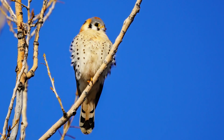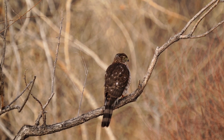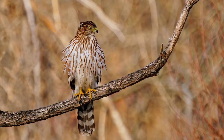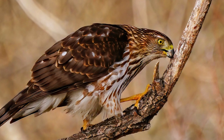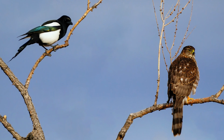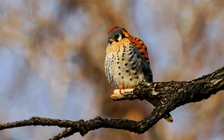But I think my favorite winter subjects at Crown Hill are the raptors. There's mainly Cooper's hawks, and kestrels who stay here all winter.